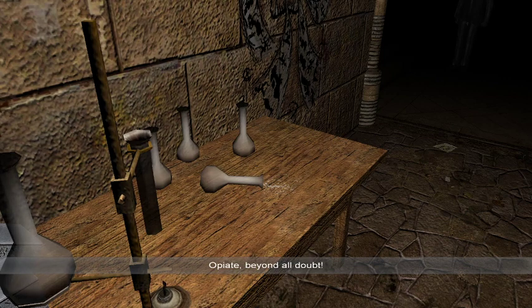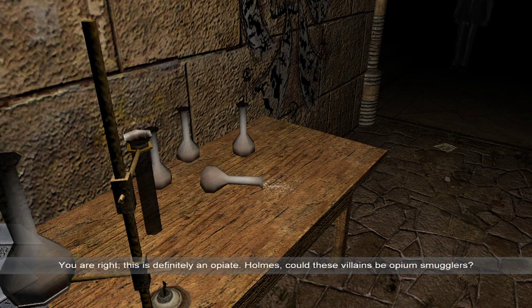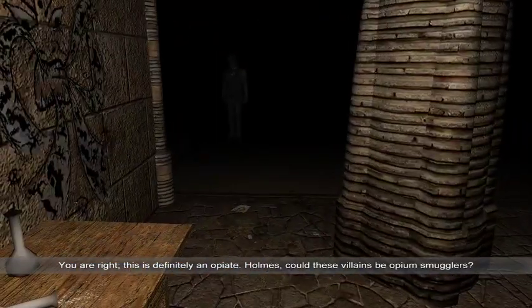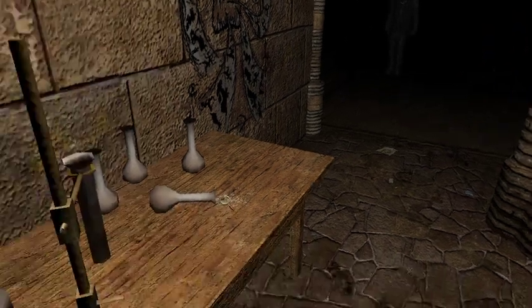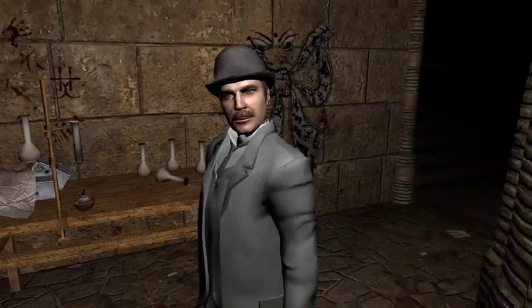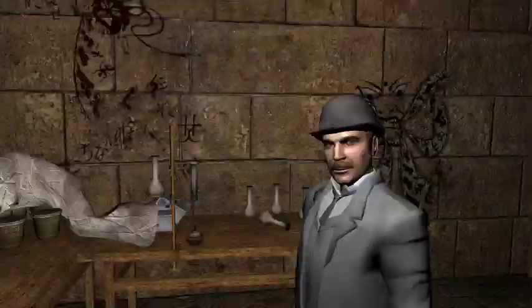Opiate, beyond all doubt. You are right. This is definitely an opiate. Holmes, could these villains be opium smugglers? By God, Watson!